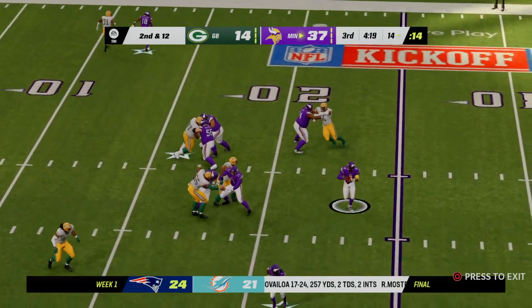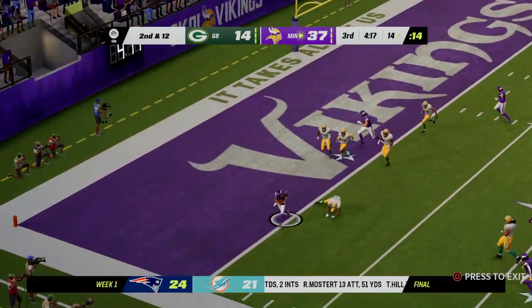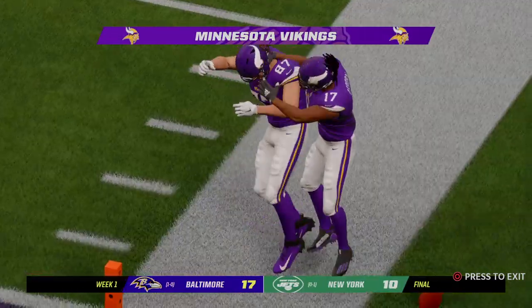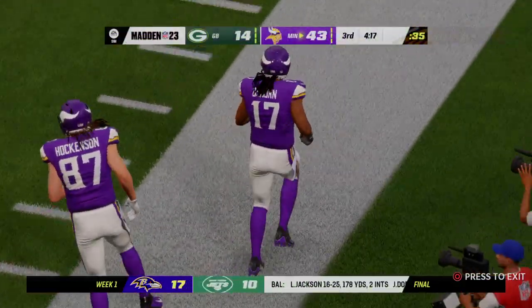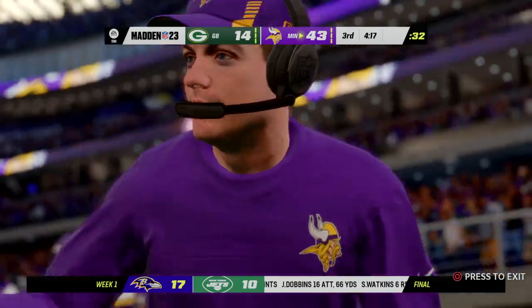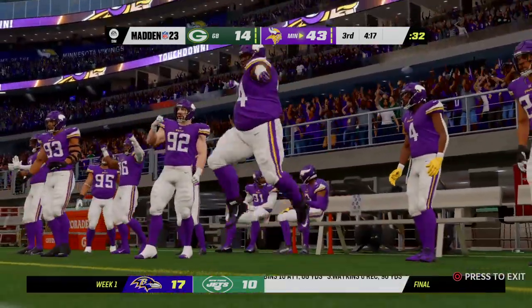Looking to throw on 2nd down. Rich being chased at touchdown. K.J. Osborne. Already his 2nd touchdown here in this opening weekend. And the Vikings are an extra point away from going up by 30.